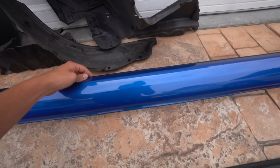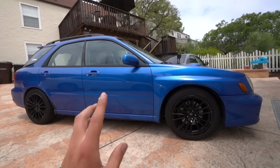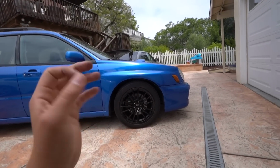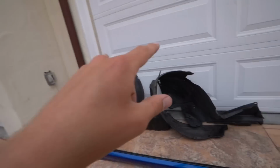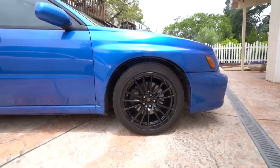We're going to go ahead and install these guys. I already test fit it. It makes the wagon look so much better. I didn't realize how much of a difference it actually makes. But I think first things first is we're going to get the hard part out of the way and actually get rid of the old fender liner, put in the new fender liner so we can get rid of that hanging stuff. Let's go ahead and do it.